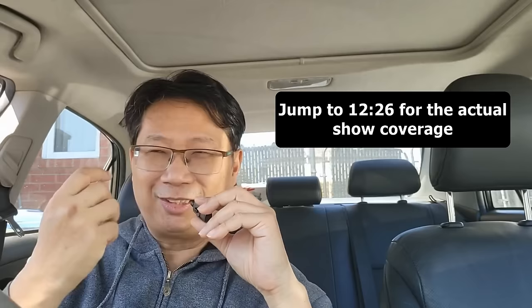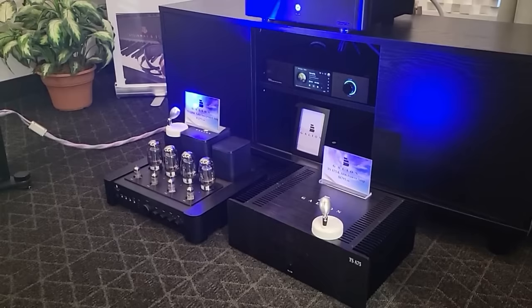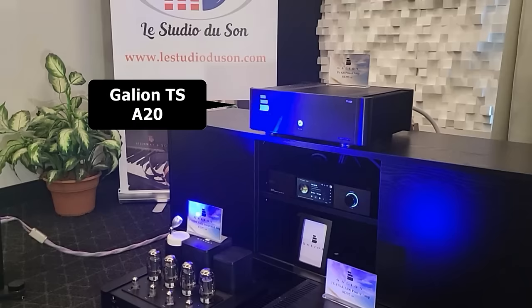Let me introduce my room. So I got a room to demo my new Canadian design and made Class A 21 Galion TS-A20 power amp. Finally, after 2 years of development, it is ready for market.